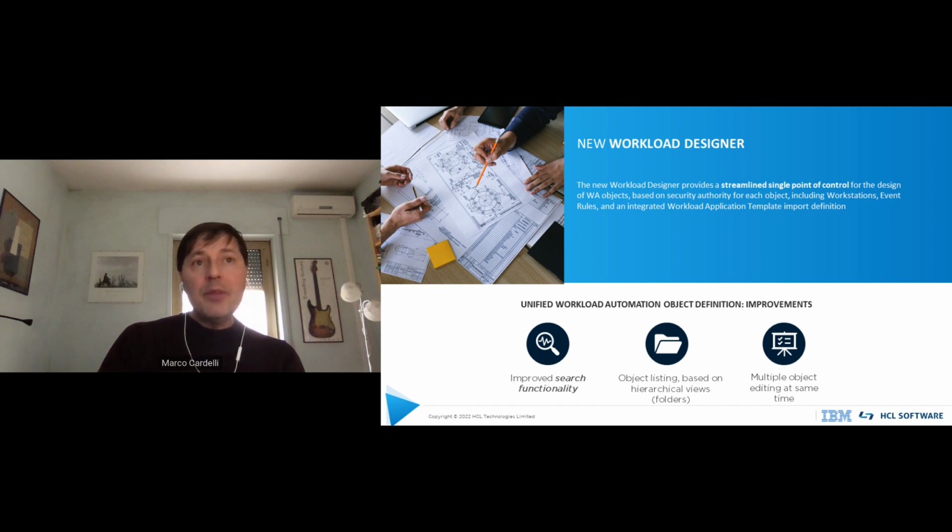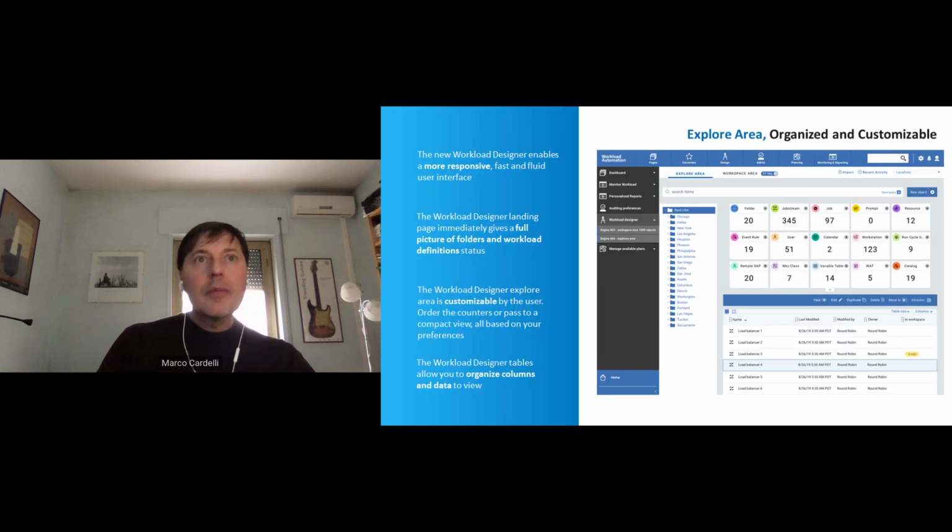So what are the improvements? There is an improved search functionality. There's a hierarchical view of the objects listing based on folders if you use them. And you can also edit multiple objects at the same time. There is a new Explore area. It's much faster, more responsive, and has a very intuitive user interface.